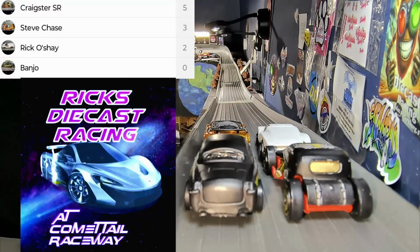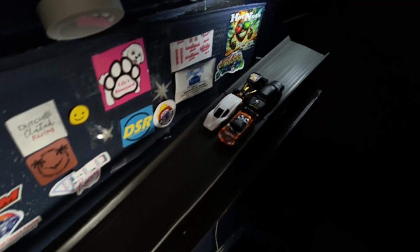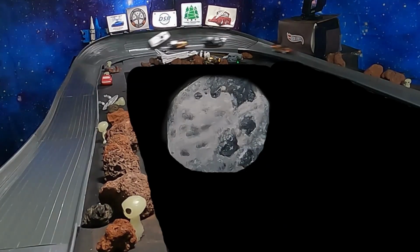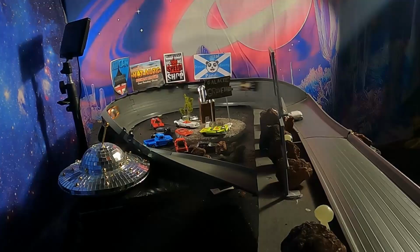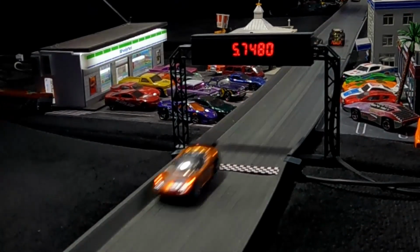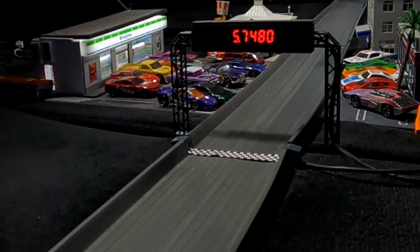As y'all just seen, it was Craster Sr. taking lap number 1. What will happen here in lap number 2, folks? As we are off, it is Steve Chase that takes that lead out of that gate. Banjo trying to move into second there, and he does move into second. And Steve Chase has got about a 3-car lead coming down here into Widowmaker Run. It will be Steve Chase, Banjo, Craster Sr., Ricochet.